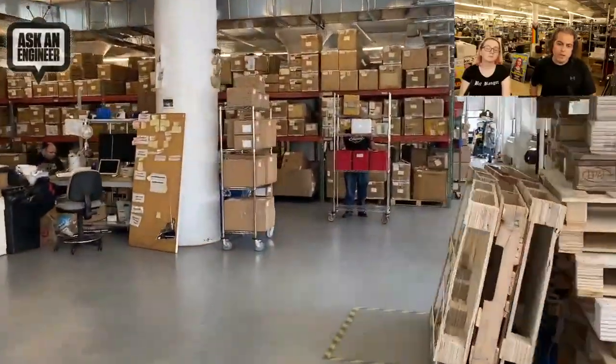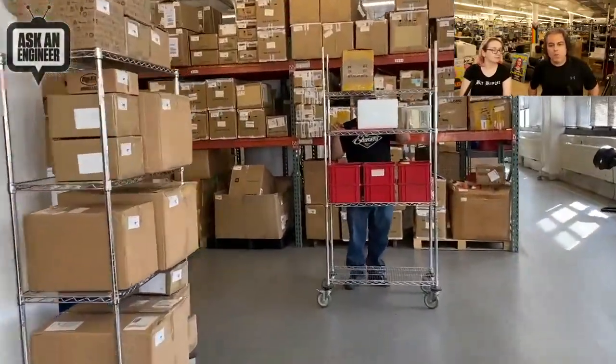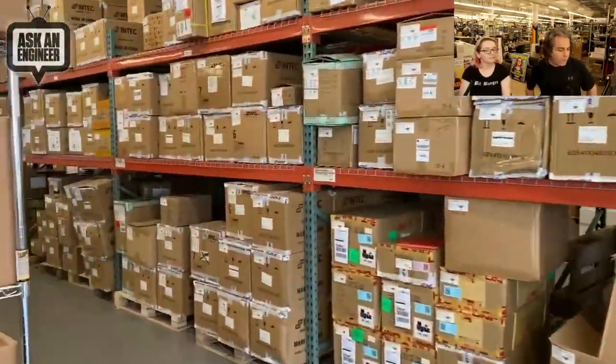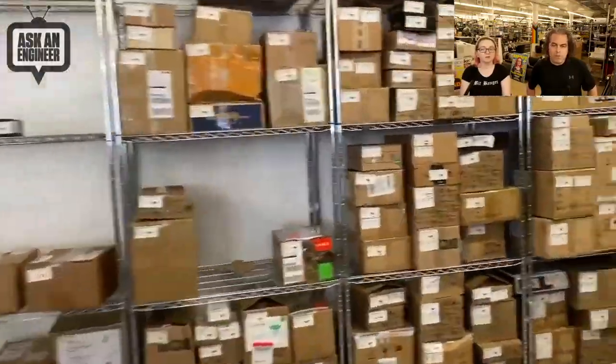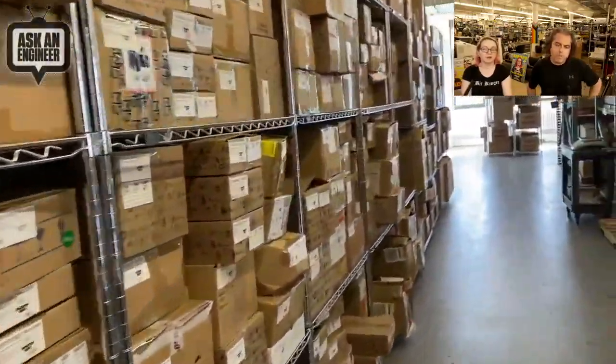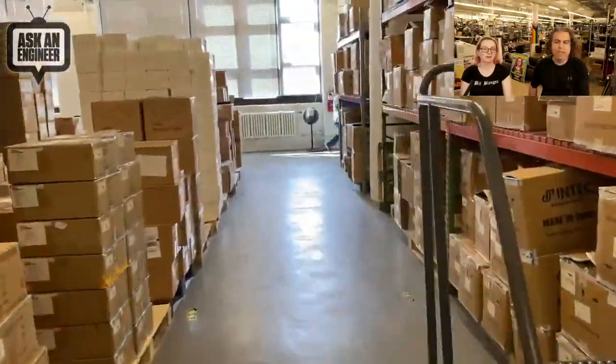And then this is the other side of one of our floors. This is where we have a whole bunch of storage. Yay, boxes of stuff. Stuff and stuff and stuff. All labeled, and counted, and accounted for and tracked. And this back is where all the backlog is.